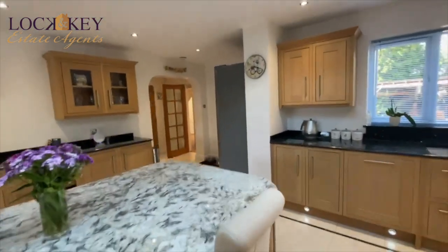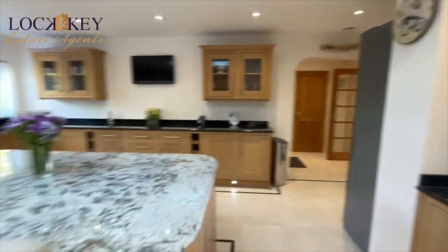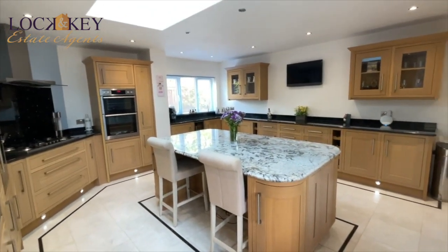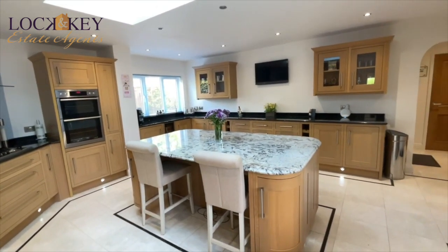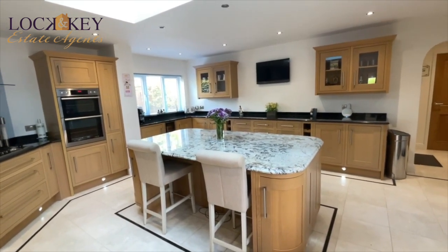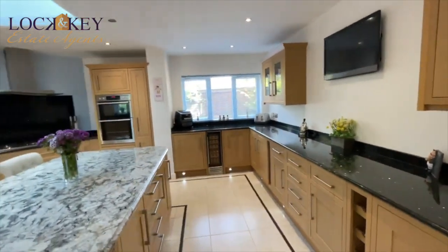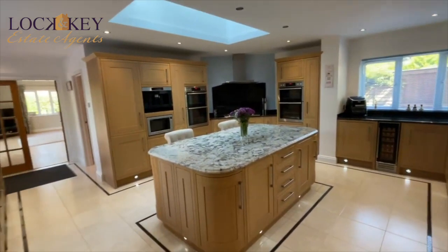This part has been extended. It was a lot smaller when they bought the property, but they had the imagination, they had the skill to actually finish this off themselves with their own design. And it's an amazing job these guys have done. I think they've been here a number of years, but I remember the old floor plan on it, and it certainly wasn't this big, and it certainly wasn't this nice.